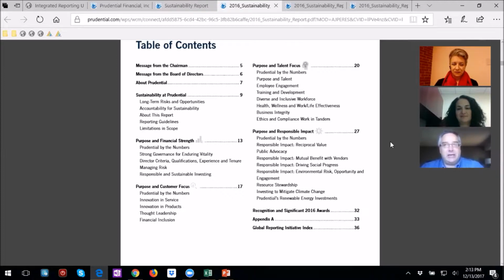But AEP had a one-page leave-behind with IR, and when I visited with them, it was just, hey, we kind of work with IR, but we're not really integrated. You could really see where Prudential was getting to more of an integrated issue.